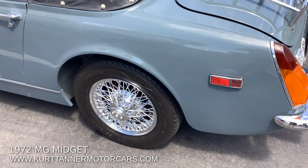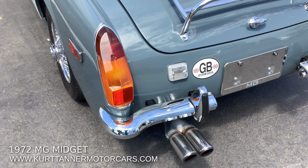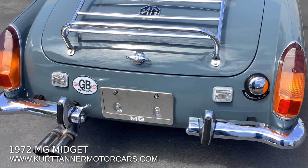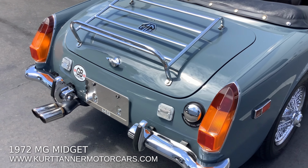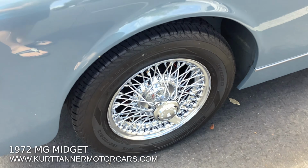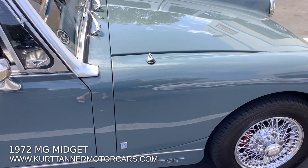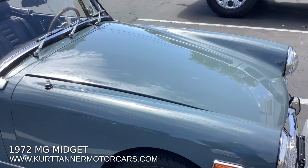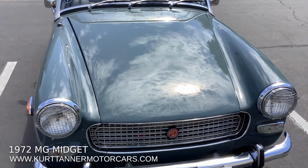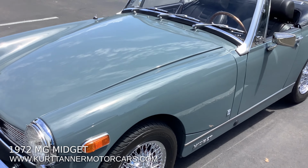There's a lovely modern sound system fitted. Free flow exhaust system. 5-speed gearbox, professionally rebuilt engine at huge cost. I think it was like $8,000 just for the engine rebuild. Chrome luggage rack fitted. But just a spectacular nut and bolt ground-up restoration on this '72 Midget. Very, very good value. Just try and even think about reproducing a car like this for double the price we're asking, and you'll quickly arrive at the point that it's super good value for what it is.